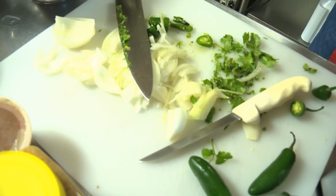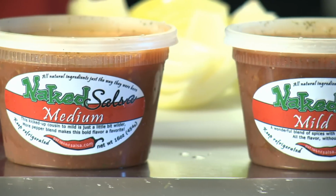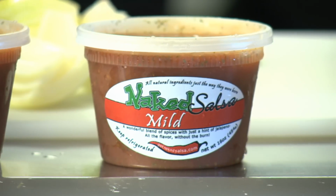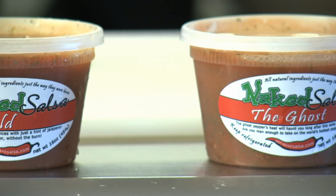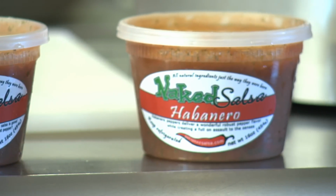You know, we really want to grow the business. We want to grow it smartly. We want to grow it slow enough that it doesn't overtake us. And we want to have fun with it. We don't want it to become a job, something we don't look forward to doing. Because I think for both of us, we really enjoy making the salsa, marketing the salsa, especially with the name. You can imagine all the fun that we have with that.